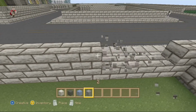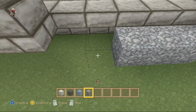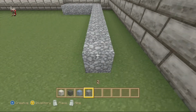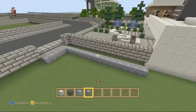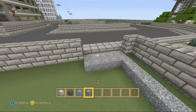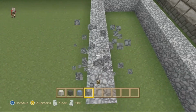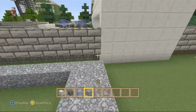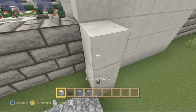1, 2, 3, 4, 5, 6, 7, 8, 9, 10, 11, 12. Okay, that's definitely long enough. Yeah, that'll be good enough. I'll make it on par with that neighbor house there, so it looks nicer as far as the neighborhood goes. Again, I'm not going to fill that in on camera. I'll fill that in later so it's a little faster. And I'm going to start building this up.